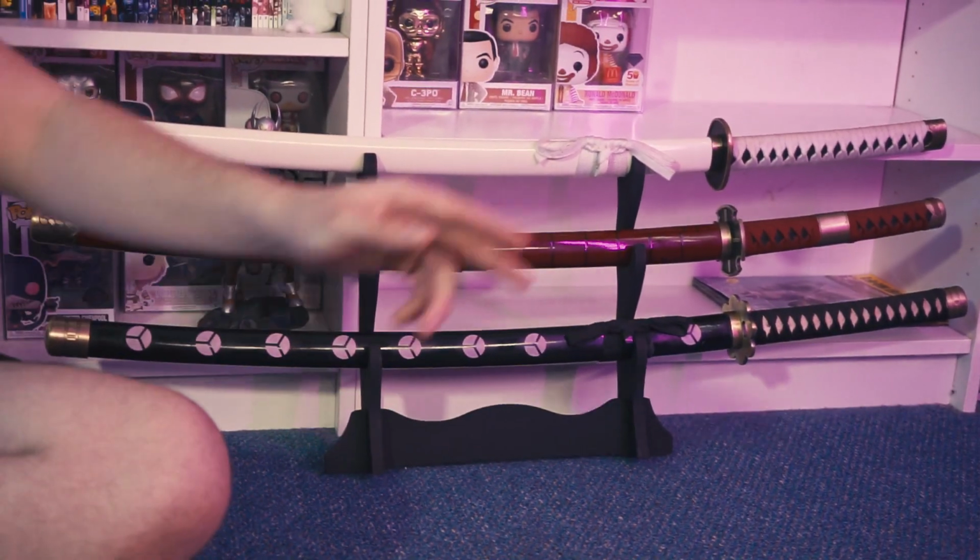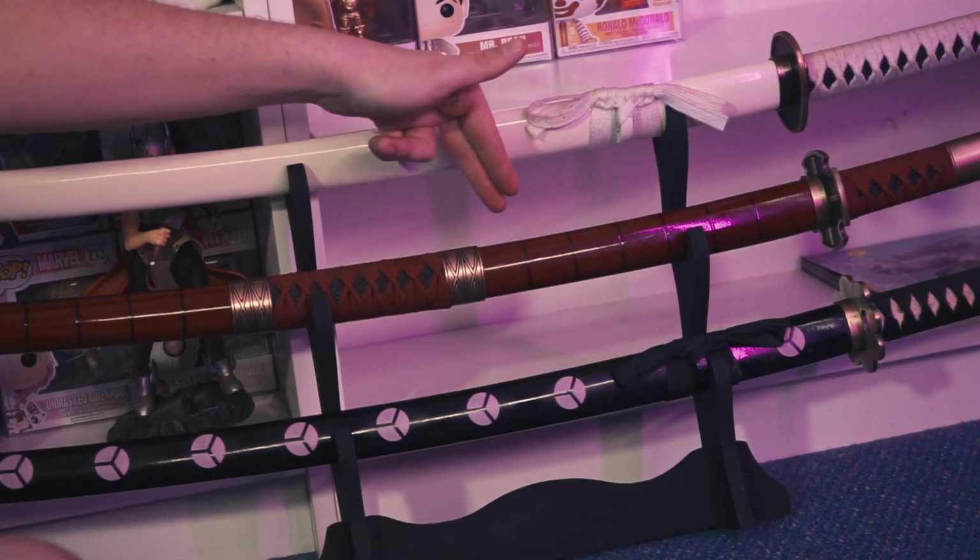And now to arguably probably the coolest thing in my collection. Maybe it was, certainly, when I was like 13 when I bought these. Zoro's swords. The Wado Ichimonji, Kitetsu III, and Shusui.